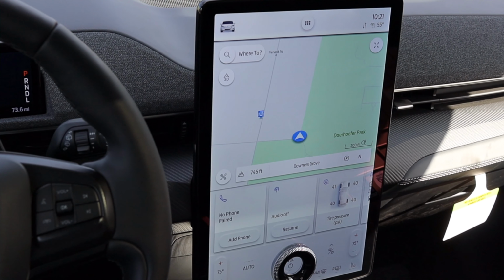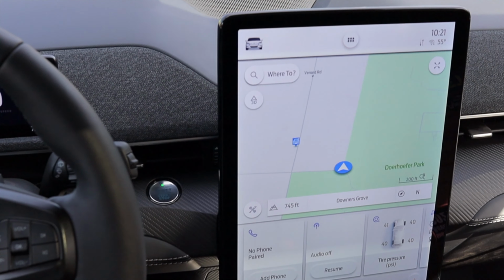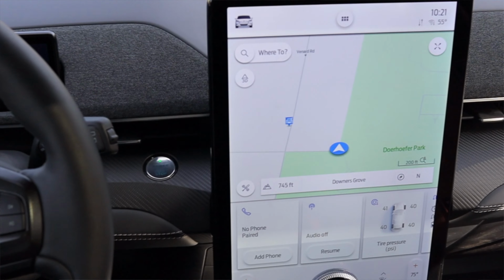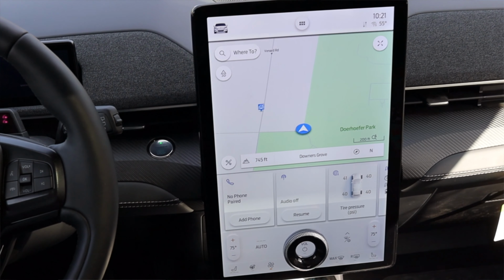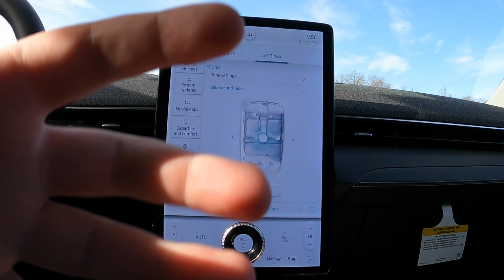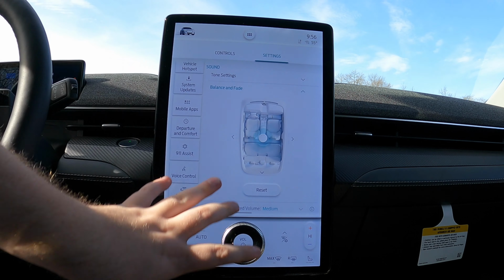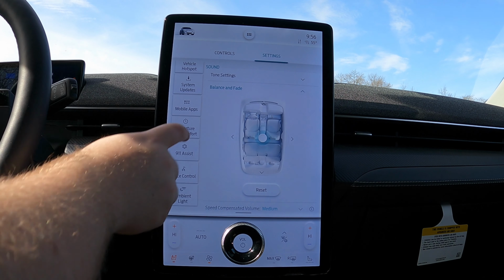Moving into the center, I have a giant iPad type center display, and this is what runs everything. My radio, my climate controls, my settings, everything. And I mean everything is run through this center screen. So let's talk about some of those features. This screen is so large that I actually had to use my GoPro to just get the whole scale of it in here. But we have tons and tons of things we can go through in here.